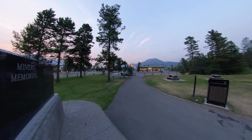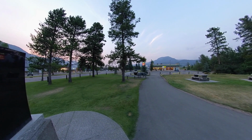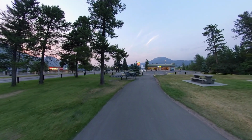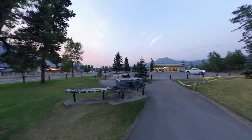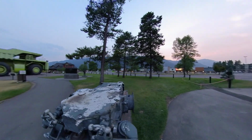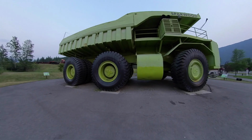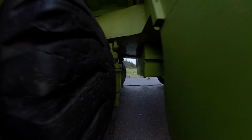We got a couple old... I don't know what that is down there. It looks like a drive for pulling the carts or something. I don't know. I don't want to walk all the way over there. I don't know what that is. That's a saw. Must be a saw for cutting out the chunks of coal, I guess. Look at these tires. Well, these are pretty small tires compared to other ones, like the ones that they haul at Fort Mac.